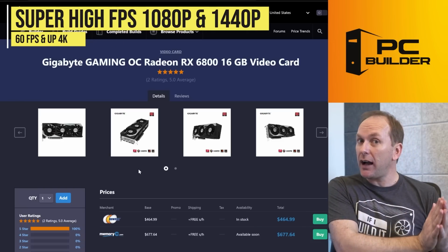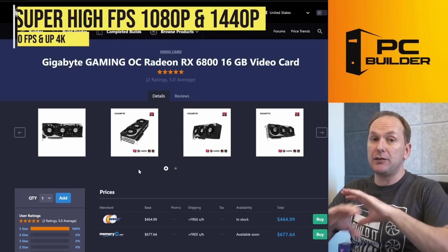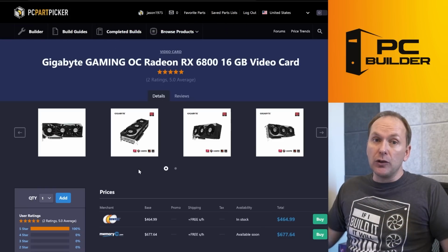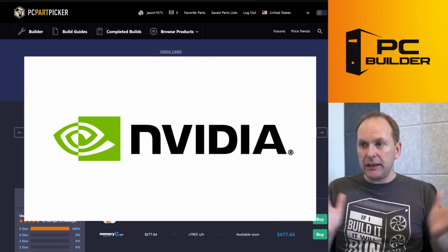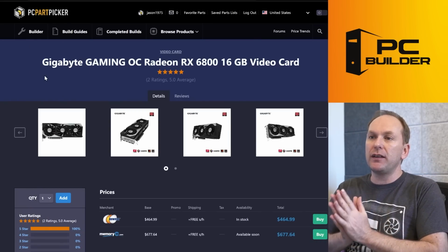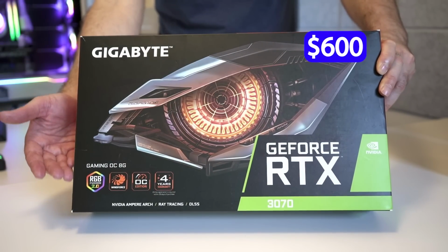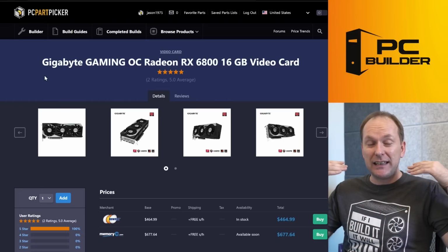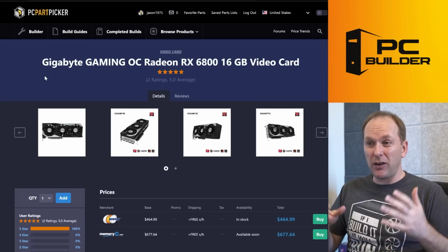You can play either super high FPS at 1080p or 1440p, or you can get that 60 FPS in all titles at good settings in 4K. Your NVIDIA options here are kind of limited. Honestly, you're really looking at going up to a 4070 Ti. NVIDIA doesn't really have a card that can compete with this. 3070s, you know, are in that kind of no man's land. They're almost $600 right now. I think we're seeing the end of the 3070s. You might be able to pick one up for like $530, $540 on a sale.